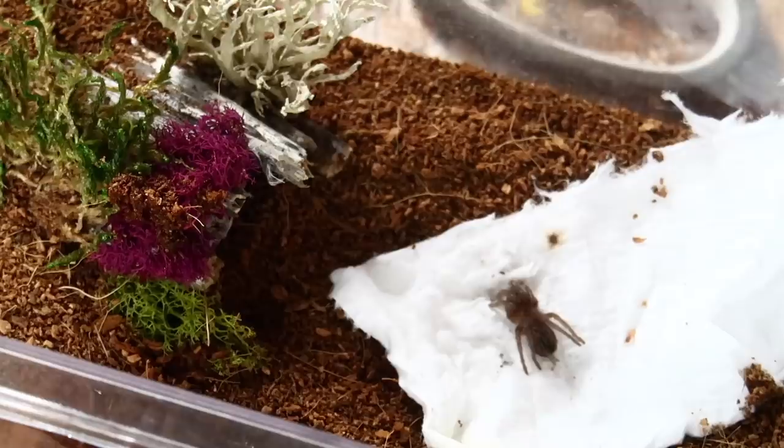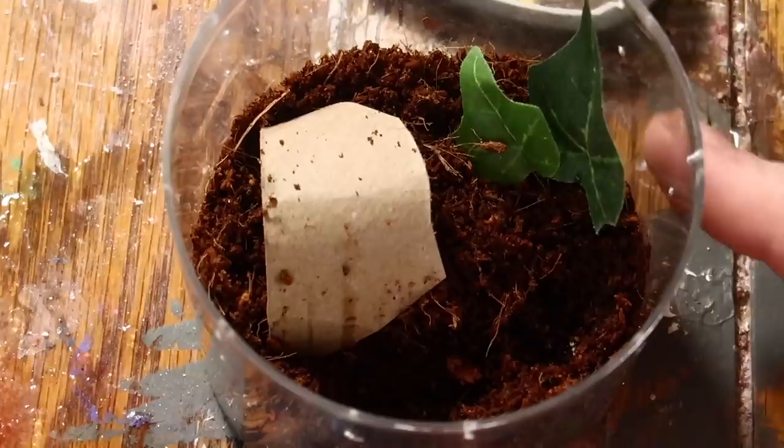All right, let's do the next one. I am not afraid to do the next one. So here's this one. We are going to be doing the second little baby.